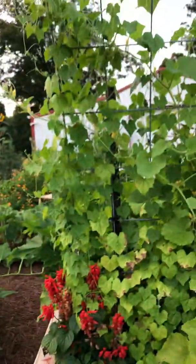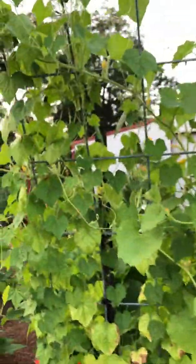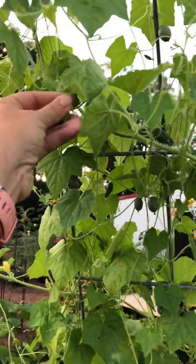I love coming out here when I do my early morning garden work, and I never would have thought I'd eat those at 6:30 in the morning, but sure do. They're just everywhere.